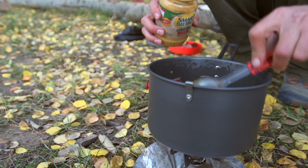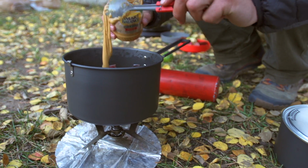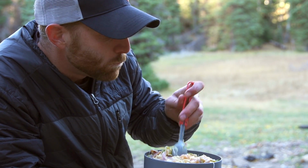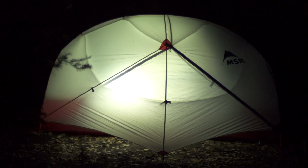Rule number 3 is to prepare and cook your food away from your campsite or where you'll actually be sleeping at night. I like to have my sleeping area at least 200 feet away from the kitchen. This goes a long way to keeping any scavenging animals away from you while you sleep.